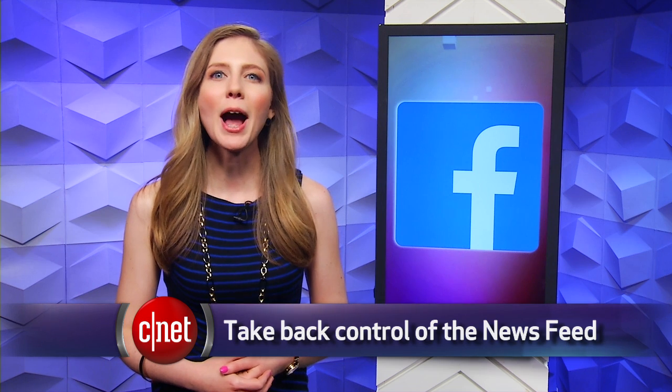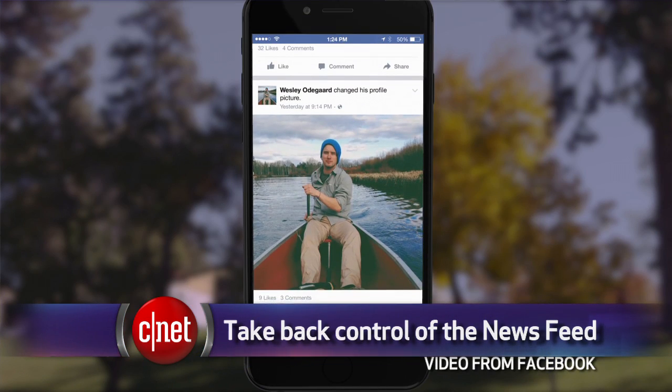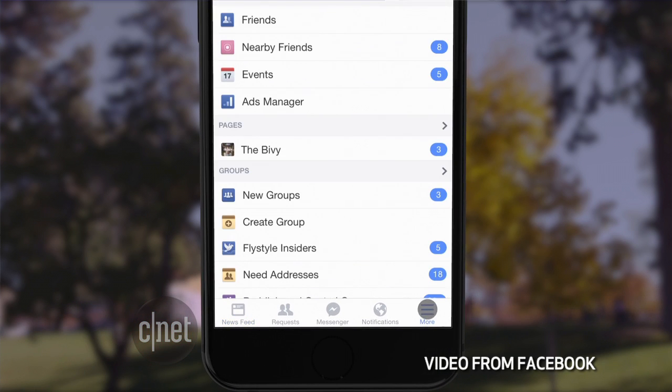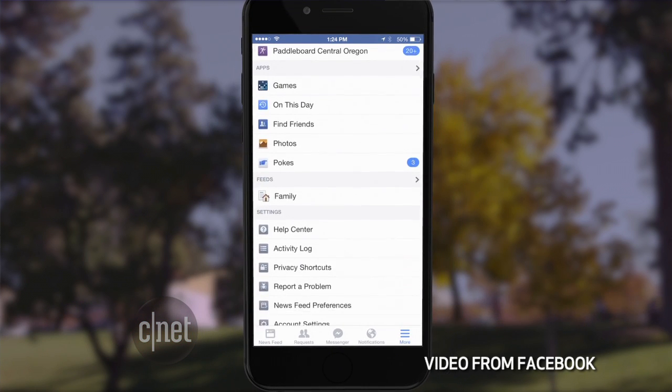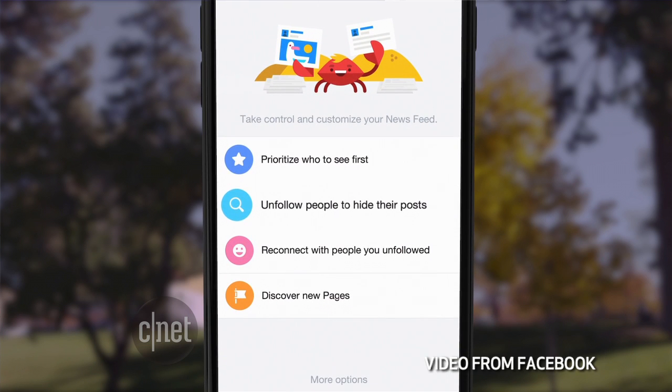Switching gears to social media, Facebook is making changes to the news feed. Facebook is giving you power in the settings to say who you want to see up first on top of your feed. You know, like people you actually care about. Why? Because Facebook's news feed can be frustrating. Although you may be friends with 900 people, the algorithm really only shows you posts from about 200 people and pages that you interact with most.